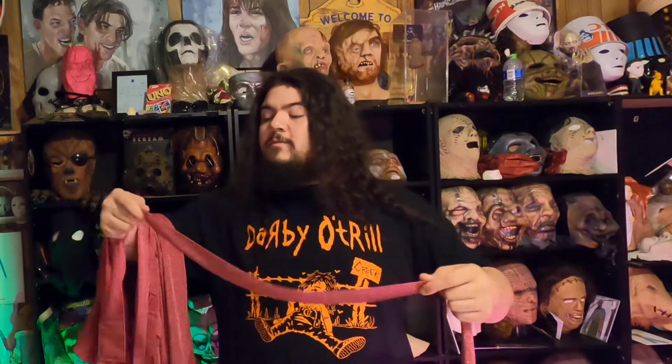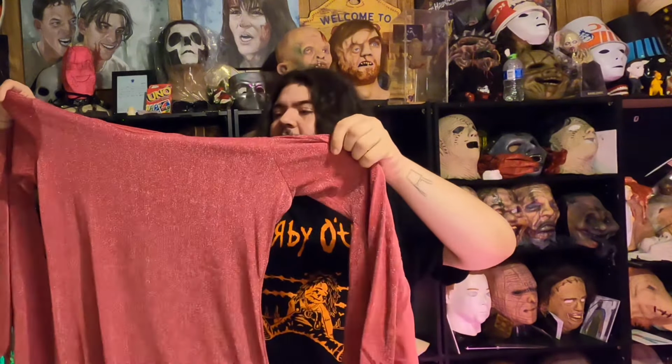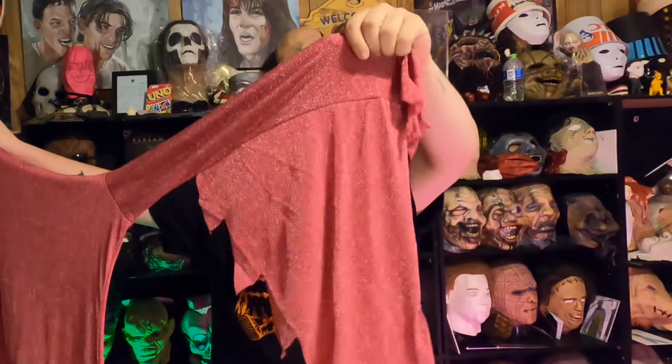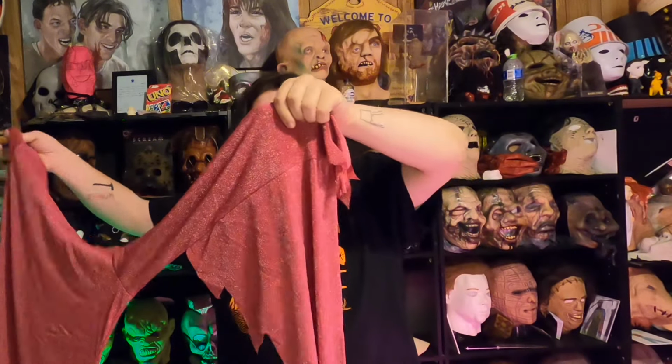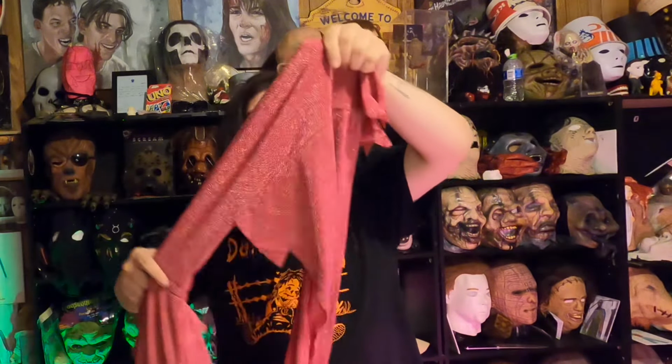Personally, though, I do think the costumes kind of look better without it, but it's still cool to at least have the option. And I will say that these seem to be a little bit higher quality than your standard, you know, rectangular polyester strips. These are at least sewn together on the edges, and it feels like they're actually double layered too.